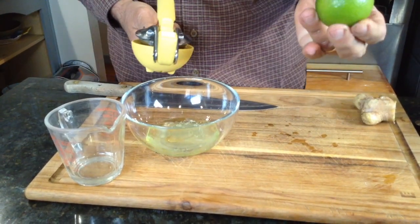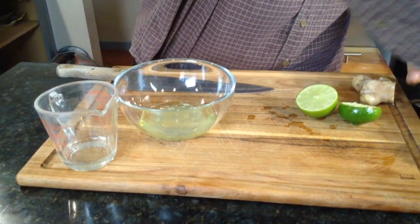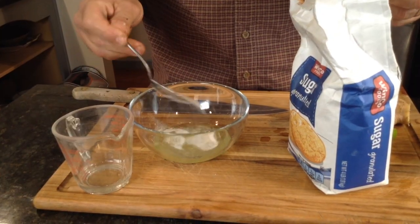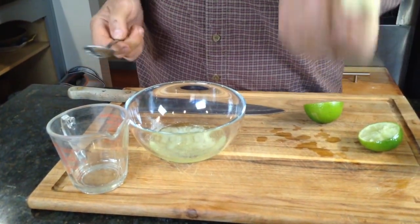Okay, and now half a lime. And that's a nice sized lime, by the way. So if you got small limes, use a whole one. Okay, I'm gonna add a pinch of salt. I'm gonna add a tablespoon of sugar. Very Chinese. And then I'm gonna add some grated ginger.